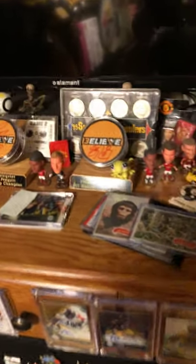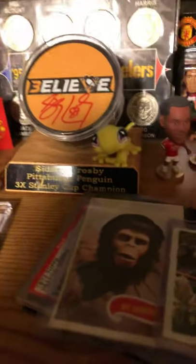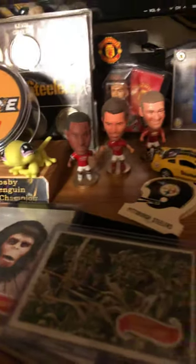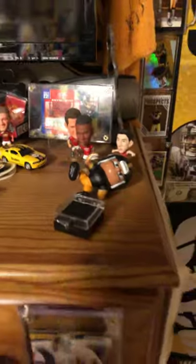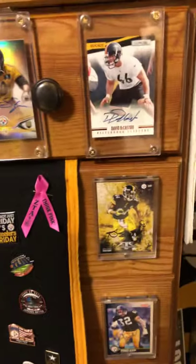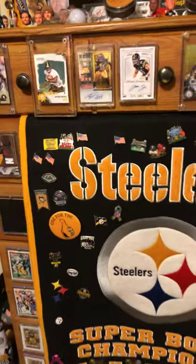Top of my dresser. Sidney Crosby signed puck. Patric Hornqvist signed puck. Manchester United fan also. More autographed cards. All these cards are autographed.